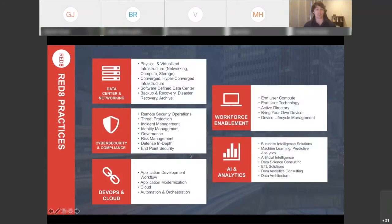Today, the Red Hat practices are shown up on screen here. Anything from traditional data center to, like I mentioned with the warehouse, end user compute, traditional laptop imaging, shipping, device lifecycle management. But my practice is based around these lower three: DevOps and cloud, so anything containerization, cloud native development, automation, and that includes what we're talking about today with Ansible. We help enable teams, from app development all the way through to security, and AI and analytics are getting really popular in the space too.